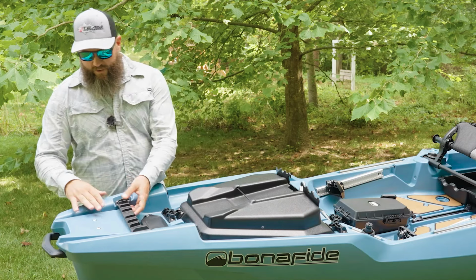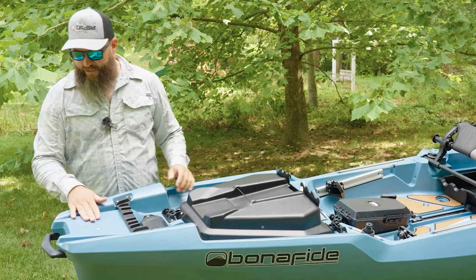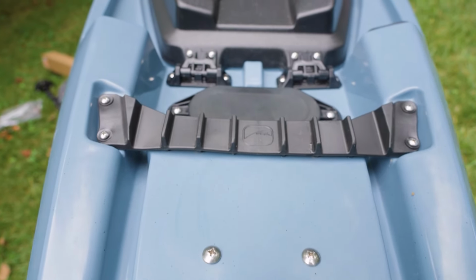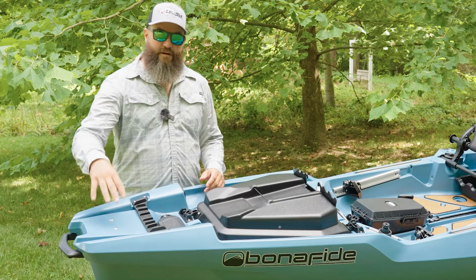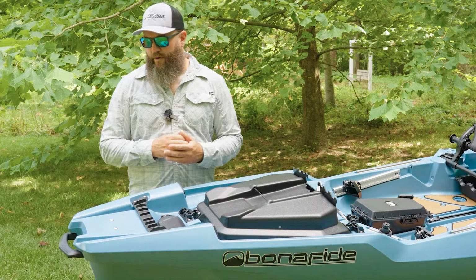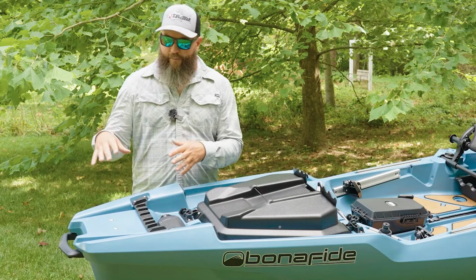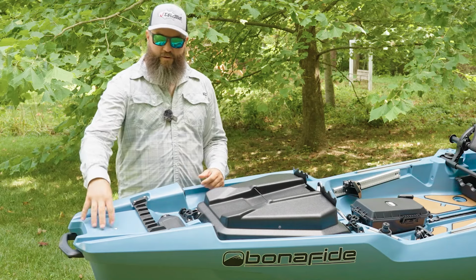On the bow also, there are 2 inserts right off the bat here, which adapt to a plate that Bonafide sells as an accessory that allows you to mount a bow mounted trolling motor. Now, I have that plate, however, I haven't installed it yet, and I don't actually have a bow mount yet to test out, but I will be doing that shortly.